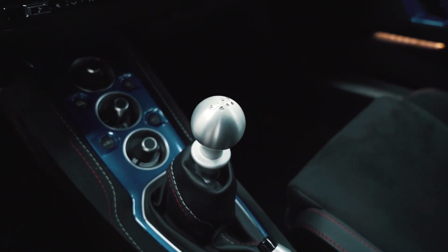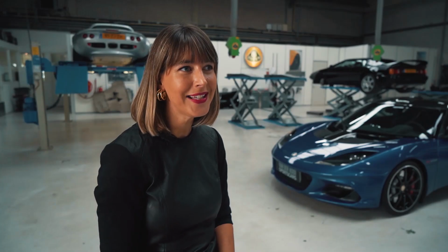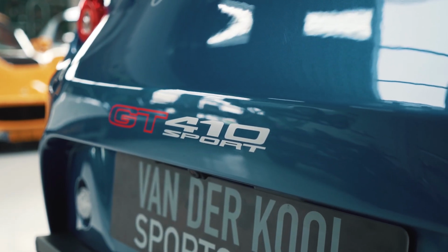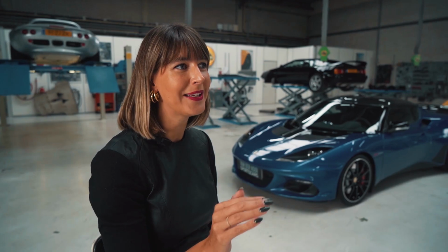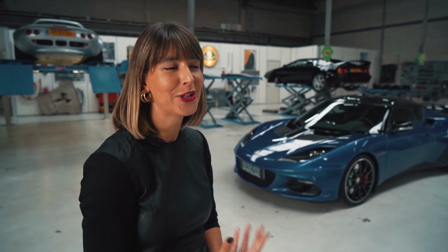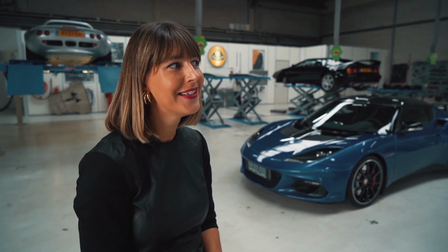I like the manual with a huge gear knob. You have the bucket seats, Sparco bucket seats, heated though. Yeah, they have placed some unconventional buttons way up in the dashboard, so it kind of reminds you you're not driving a German car, it's different.